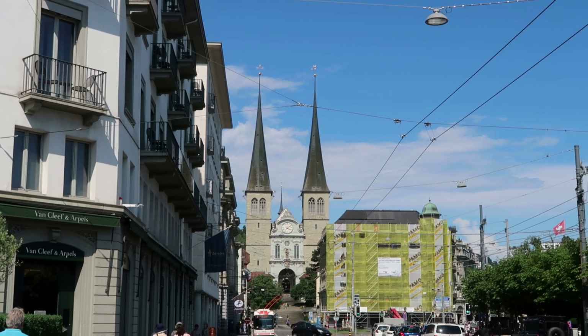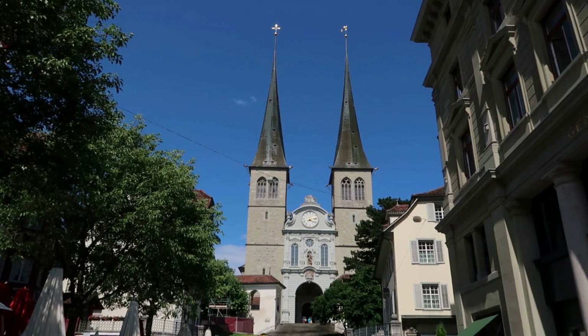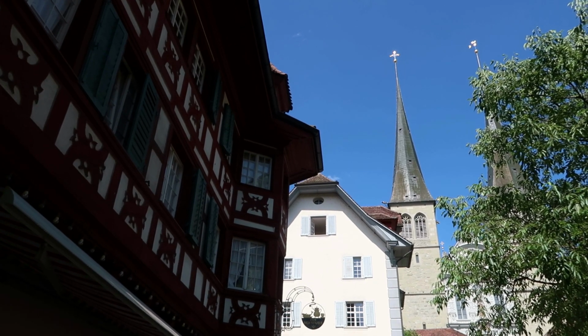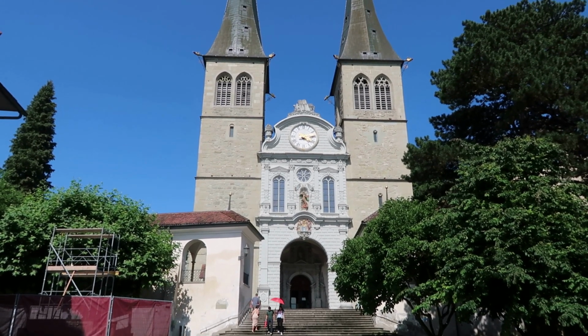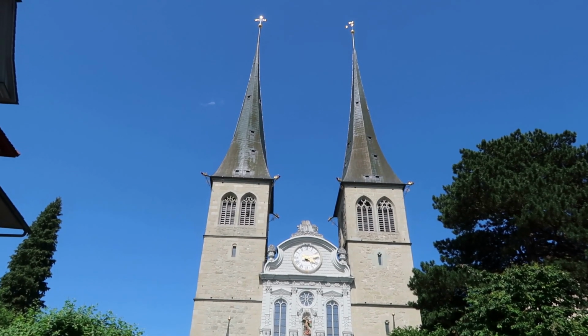Now let's go visit one of Lucerne's historic churches. This is the Hofkirche, one of the city's largest and oldest churches. The Hofkirche was built between 1633 and 1639. Now this was actually the site of an authentic Roman basilica, but it burned down in 1633.